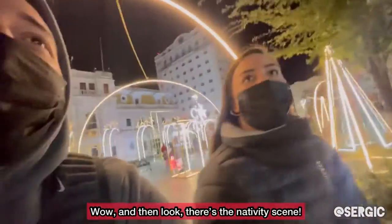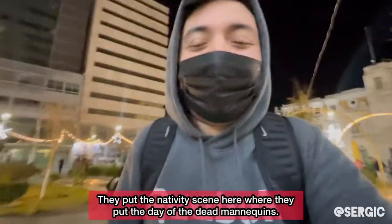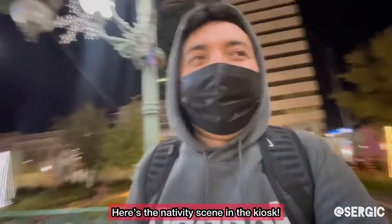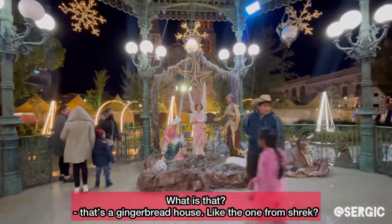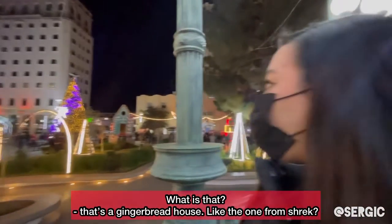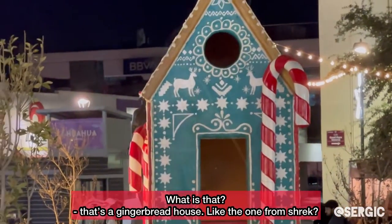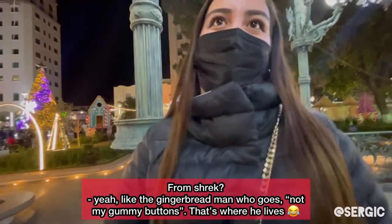Wow. Y luego mira, ahí está el nacimiento. Aquí está el nacimiento. Aquí donde pusieron también lo de... No, Día de los Muertos, ¿no? Ajá, Día de los Muertos. Sí, aquí es donde pusieron el nacimiento. Look at that. ¿Qué es eso? La casita de jengibre. ¿De qué? De jengibre. Como la galleta jengibre de Shrek.